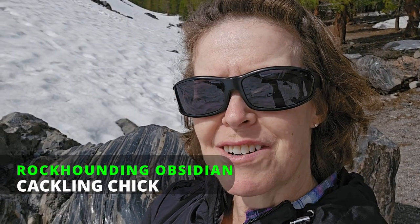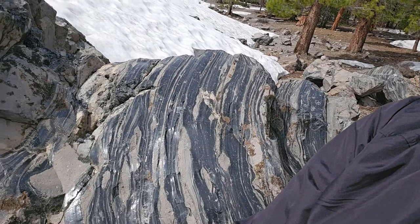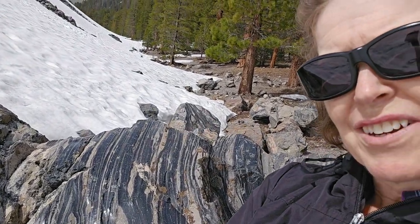Howdy, howdy. Out here at Inyo National Forest, I thought I'd share with you this huge rock and all of the obsidian here. Out here in California, it's amazing. Eastern Sierras. So let's go check out some more.